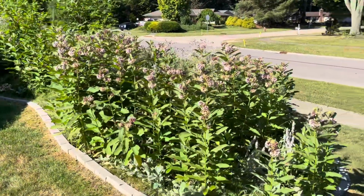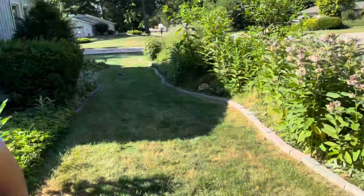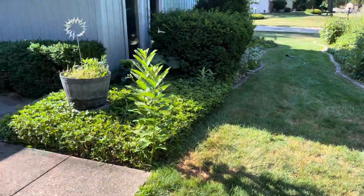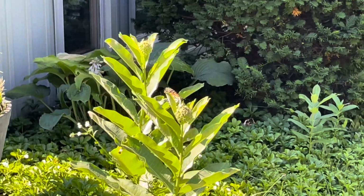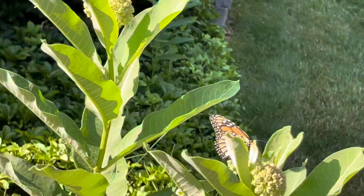But look at this one, all these flowers come into bloom here. Oh, there's a butterfly just went zipping. So the monarch, oh, there he is. Yeah, right behind you. Oh, there he is. Yeah, the monarchs just love the milkweed. We get these monarchs. Sometimes there'll be dozens of them out here. Hey, buddy. They love that, don't they?